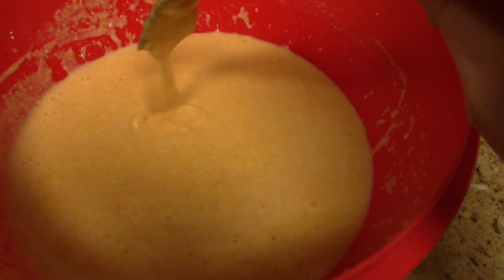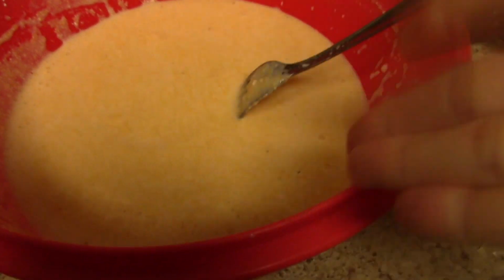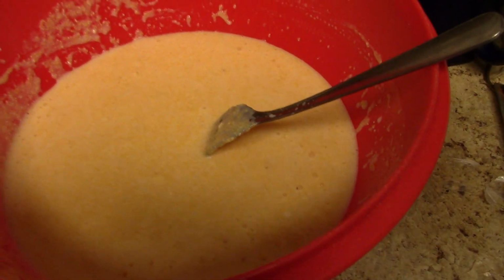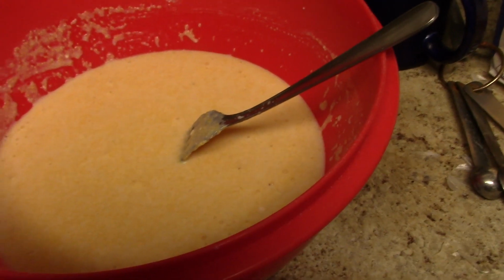So I'm going to let this sit for a few minutes to let the cornmeal hydrate a little bit. It's going to get a little bit thicker as I wait. And then I'm also going to preheat my oven to 450.